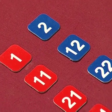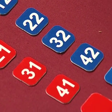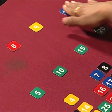Can you observe? There is a pattern in each card of same color, and so on. So, why wait? Let's peep into a classroom and see how children handle these cards.